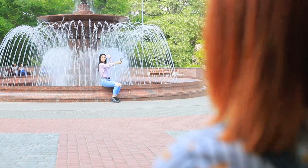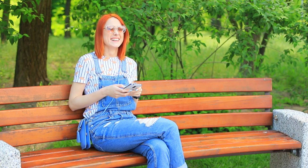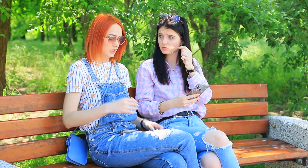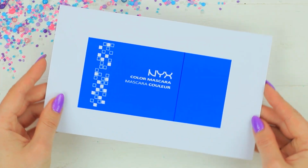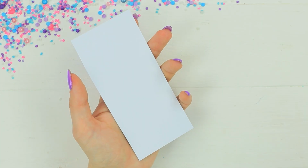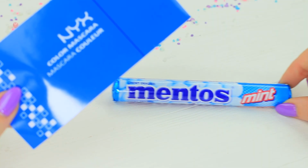A photo shoot near a fountain is a great idea. Except that water makes Christy look like a panda. You look great. Well, we need new mascara. I just happen to have one. Print a layout of a mascara tube. Attach it to a pack of Mentos using double-sided tape.